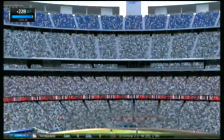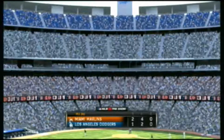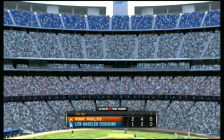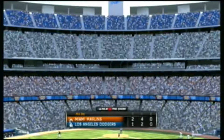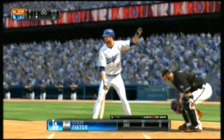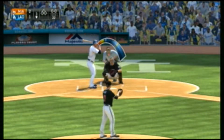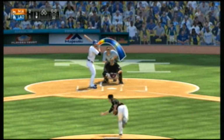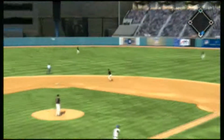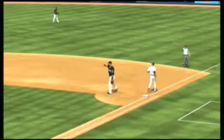So it's 2 runs on 3 hits, no errors, and a runner left on. We'll head now to the home half of inning number 3. It's the Marlins 2 and the Dodgers 1. Doug Fister makes his way to the plate to get us started here in the bottom of inning number 3. First pitch swinging here as this is on the ground for the second baseman, Cano. And taken in out there for the first out.